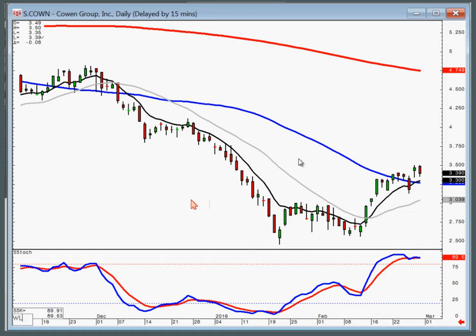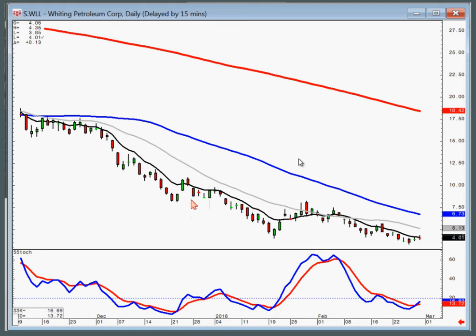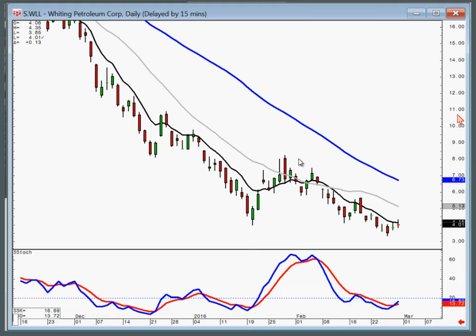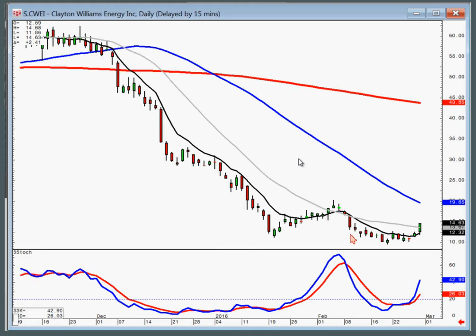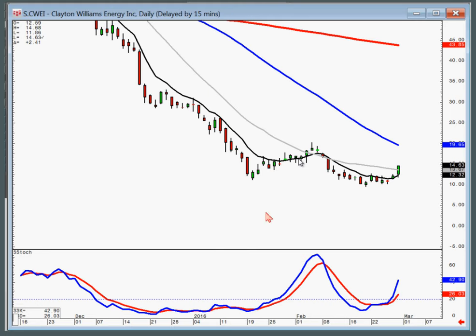Whiting, you start watching. With the crude oil starting to base, a lot of these small companies, did I? Oh, that's because I skipped the oils. I'd get ready to buy these because you've got a lot of oils right now that are showing good signs. Here's a nice fry pan bottom on CWEI.